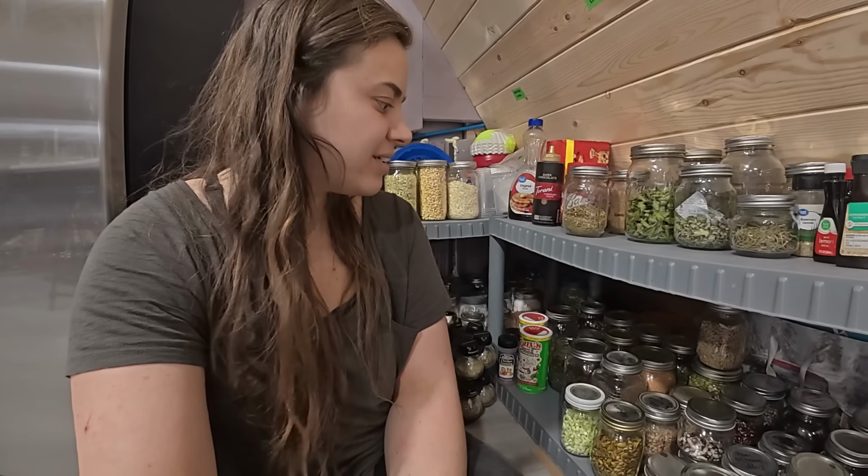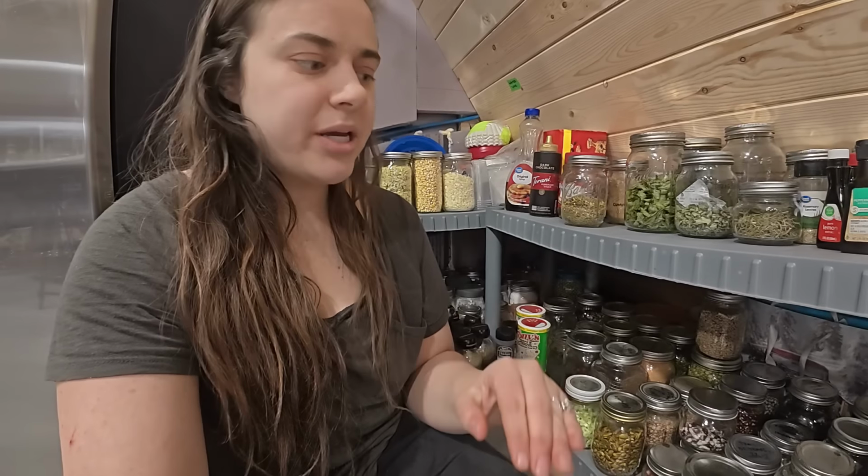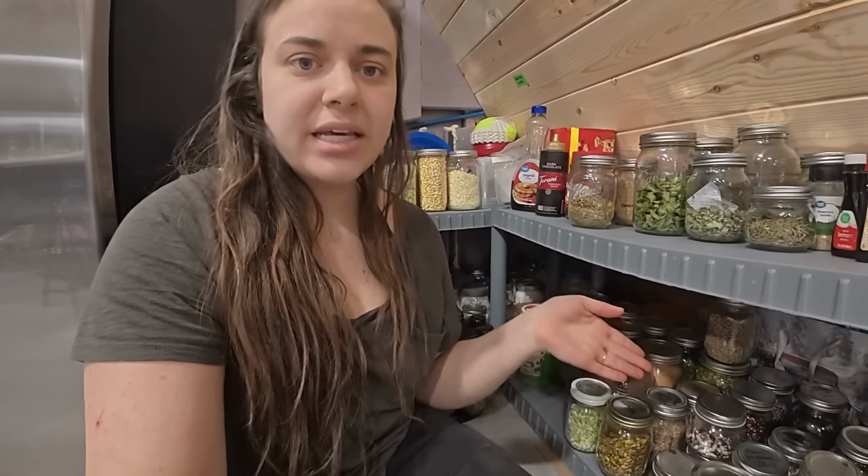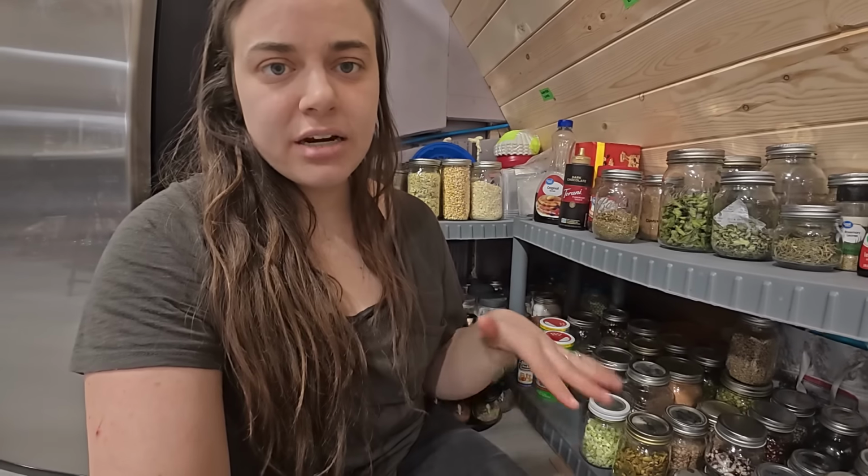So that is pretty much it. It's, again, like I said, the starting point of our pantry and our storage of what we have. We're using it all the time, so things get added, things get used up, so it does fluctuate a little bit, but for the most part, this is probably pretty standard.